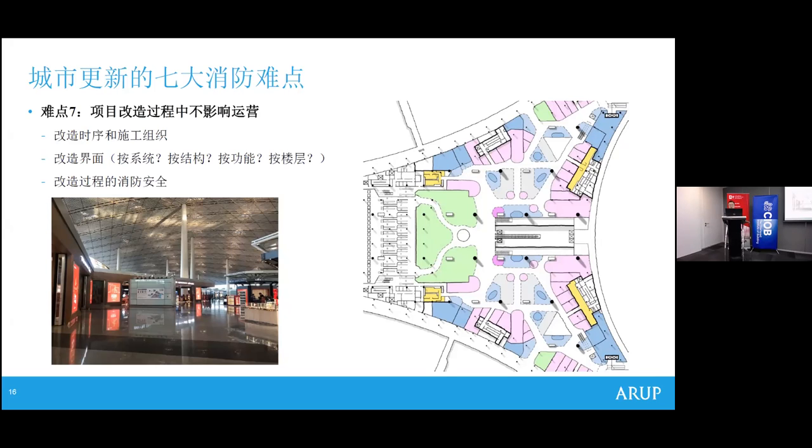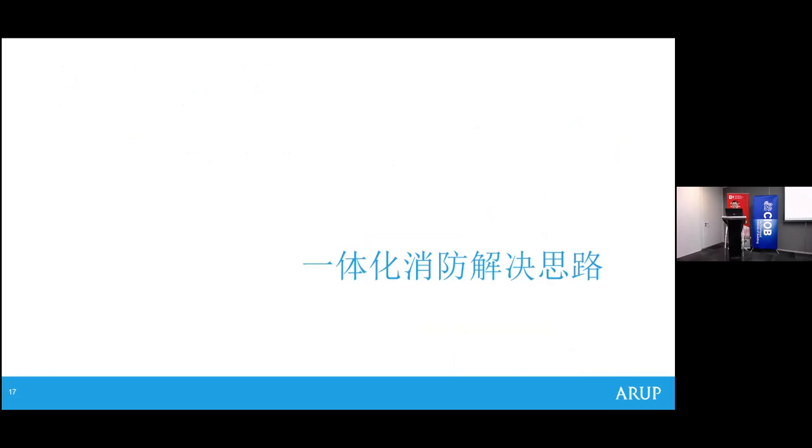Or you can say, we're going to shut off the building completely, but that's going to lead to economic loss. So we need to think very clearly about the time order and also the arrangements of the process. How to separate the renovation from the normal operational parts of the building? So all these challenges, I would like to share with you some of my solutions.